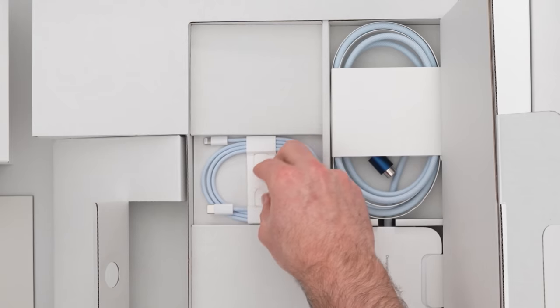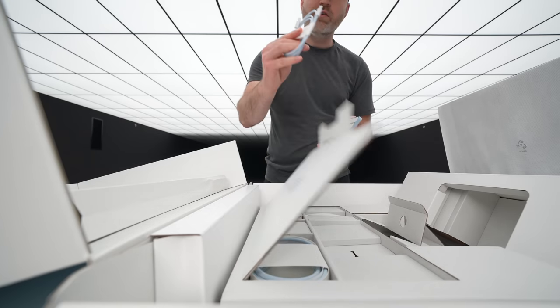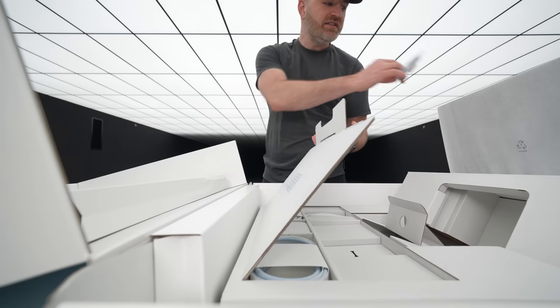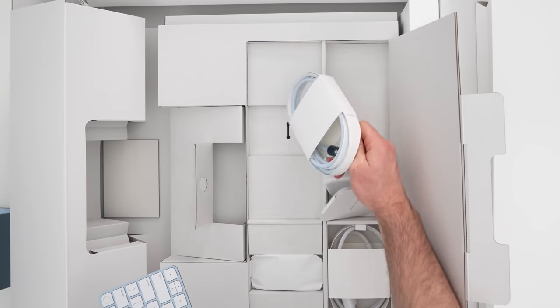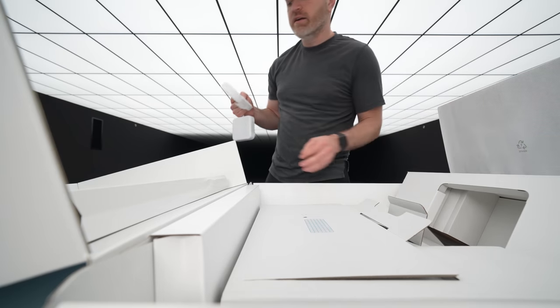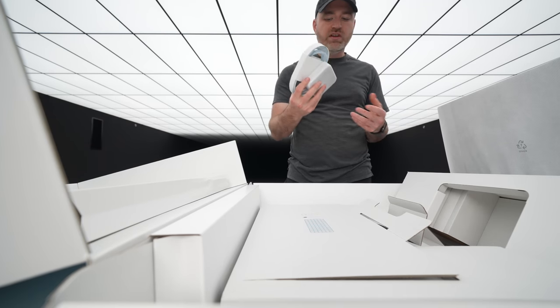Ooh, look at the stylish cables as well. Just pop that out. Braided USB-C to Lightning. I guess it's for this. It matches the whole motif. Very nice. Same goes for the power cable. Now, as mentioned, they had to put the power brick on the outside. They weren't able to fit it into the actual construction in order to keep it super slim.